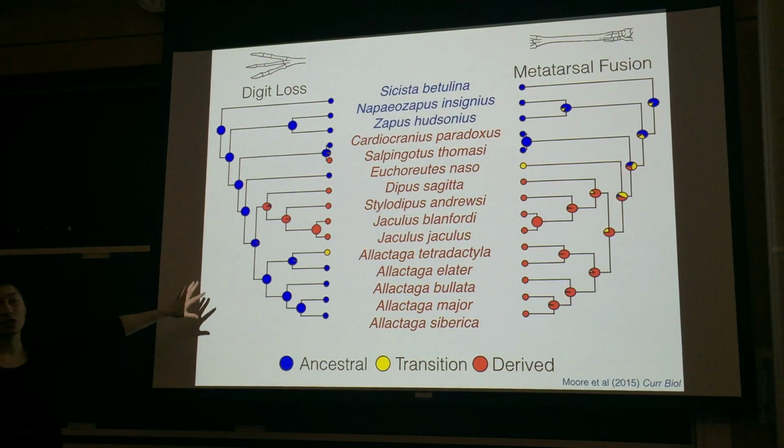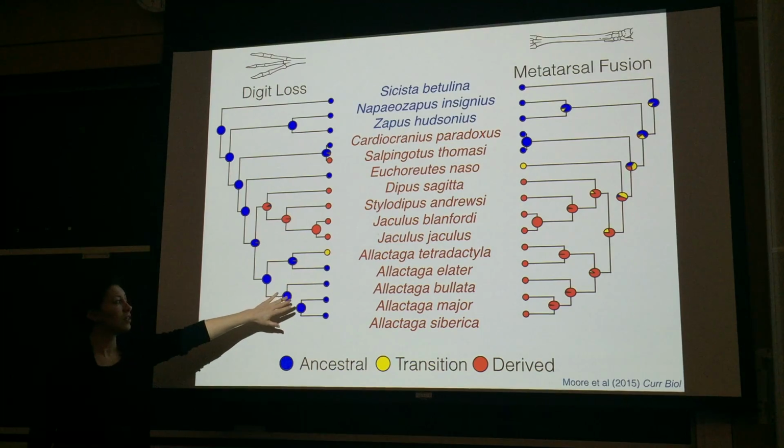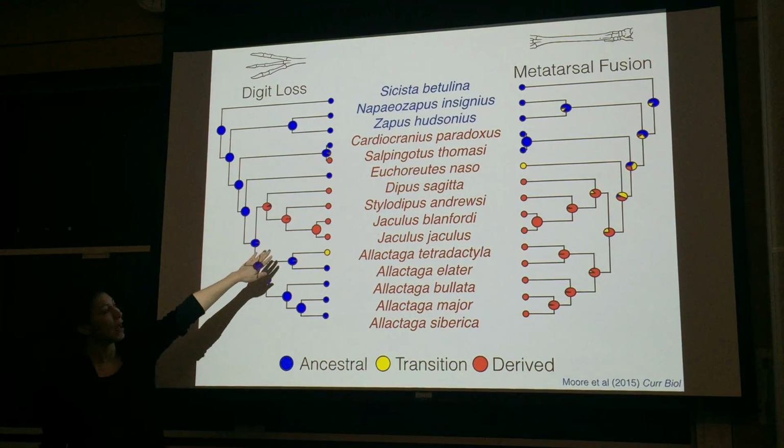So first let's take a look at digit loss. Blue circles mean the ancestral trait, or 5 toes. Yellow here means 4 toes. And then red means 3 toes.